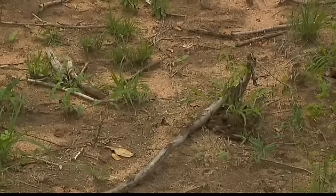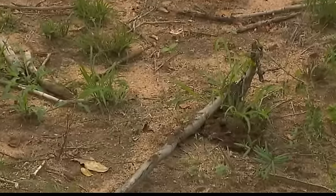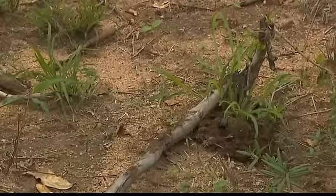You just see every now and again dirt going flying from underneath there. Already he's managed to drop it down another couple of centimeters.